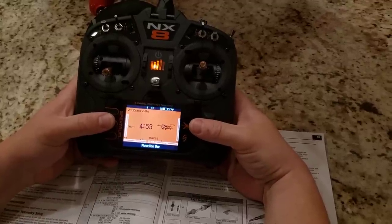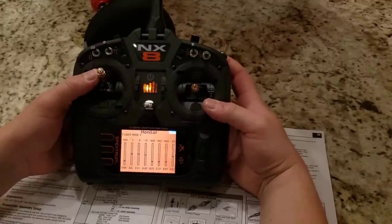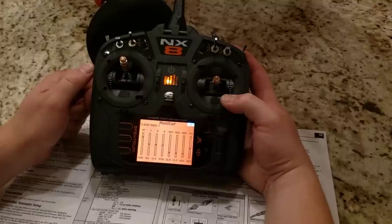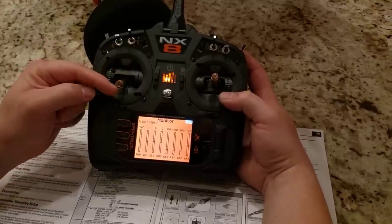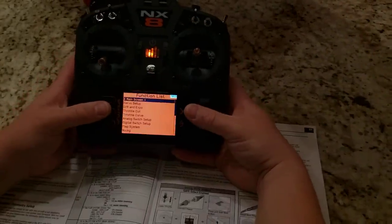So I'm gonna also show you something. Click over here and you can see monitor. The throttle is cut because throttle's not moving. When I unlock it, it goes, okay? Very good. Throttle cut is on. Now let's set the timer.